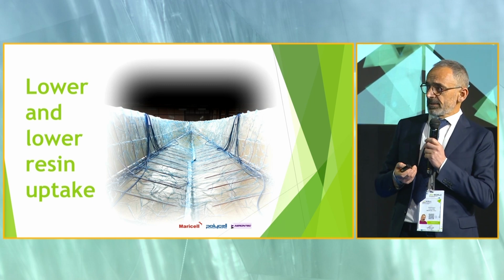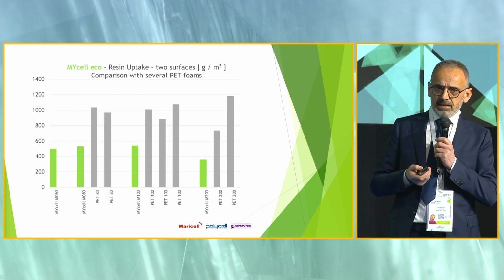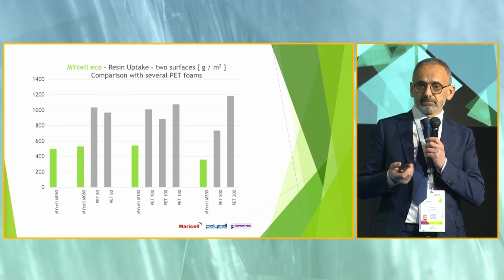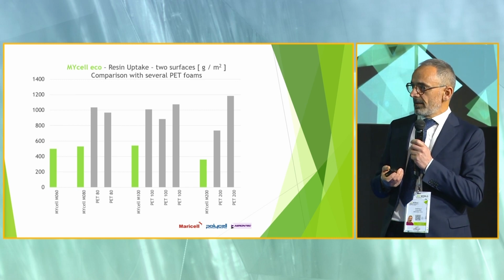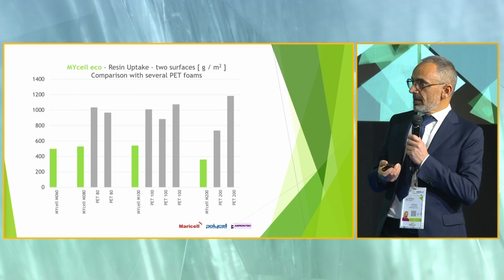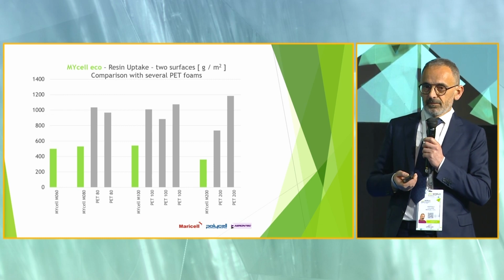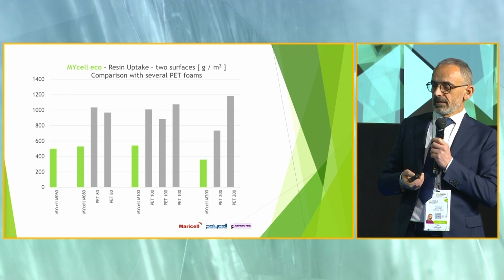That is the resin uptake. The resin uptake recently has been improved, in particular in the 60 density. But you see that the comparison with the PET is in any case very much in advance from the side of MYcell. The resin uptake of MYcell is well lower than the resin uptake of PET. And now I let our partner POLYCELL and Gianluca Tagliani go further with the presentation.